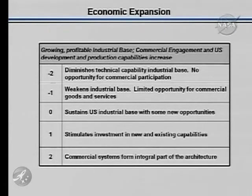In the -2 capability, what you would see is a diminishment in technical capability. So this is not just the business base, this is not in dollars, it's about our technical ability, but no opportunity for commercial participation would get -2. On the +2 side, what you'd see is commercial systems being an integral part, or another way to think about it might be on the critical path of the architecture, where it's not just, if they get there, fine, but in fact, we are reliant on the commercial engagement in order to be successful to the exploration program as a whole.